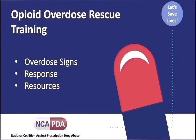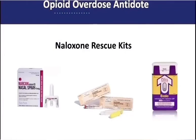To begin, you should know that naloxone is a general opioid overdose antidote that comes in three different forms. First, a nostril spray version shown on the left, an injectable version shown in the middle, and an auto-injector on the right. Our training video will focus on reversing an overdose with the spray version of naloxone that is known by the brand name Narcan.